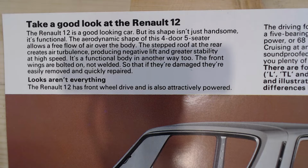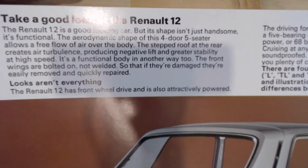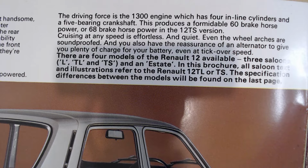So then the text is saying, take a good look at the Renault 12. The Renault 12 is a good looking car, but its shape isn't just handsome, it's functional. The aerodynamic shape of this 4-door 5-seater allows a free flow of air over the body, etc, etc. And it starts talking about the wings being bolted on, not welded, etc, etc. And then it's saying looks on everything, and talking about the engine, which in this case is a 1300 engine, 60 brake horsepower for the standard models, or 68 brake horsepower for the top model, the 12 TS.